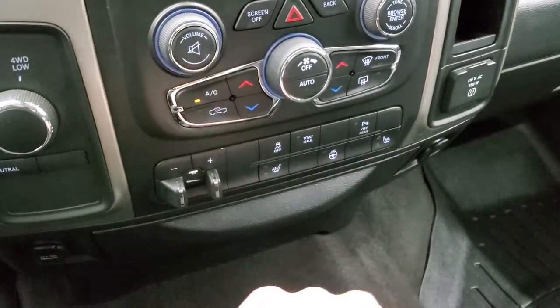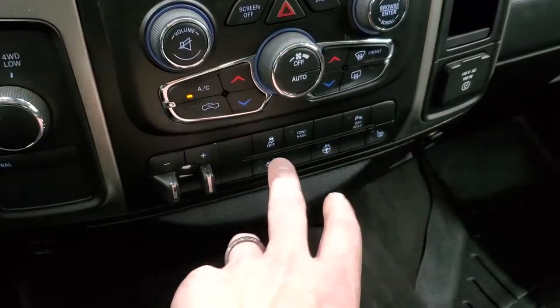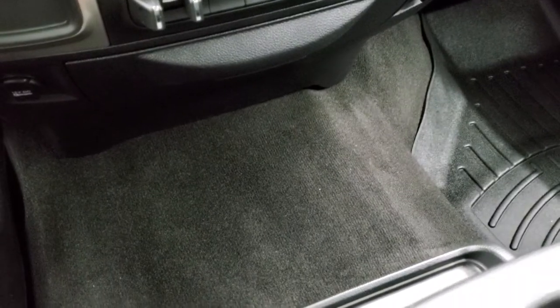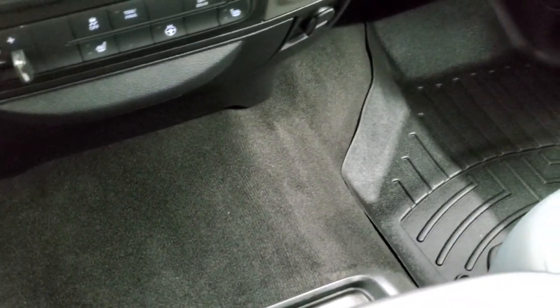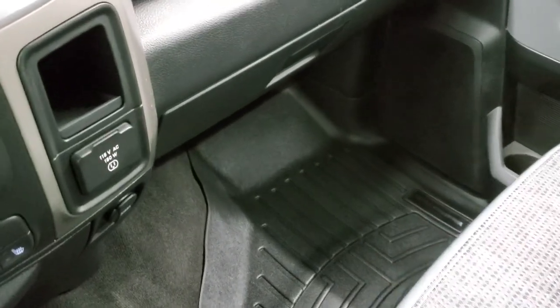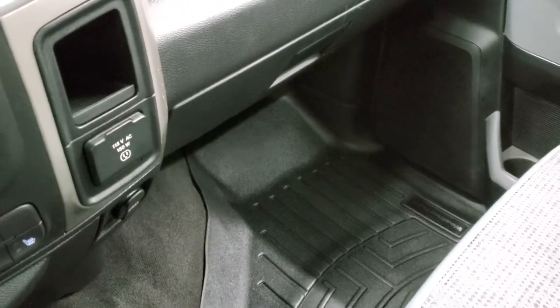Continuing on with the vehicle, you have your four-wheel drive, your factory brake control, your heated seats and heated steering wheel buttons, dual climate control, stability control, tow haul, and your rear parking sensors. You can turn those off and on. You can see just how clean that carpeting is. Passenger side floor mats in excellent condition. Has a 115 volt, 150 watt plug-in.